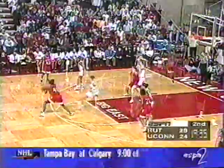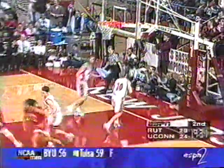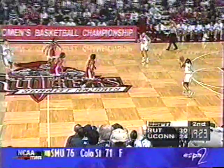Trying to build on a 4-point lead. On the other side, you have Connecticut not putting a lot of pressure on the outside, but what they have to prevent is what just occurred. The penetration dribble by Linda Miles. Off glass. Rutgers' biggest lead, 6 points.